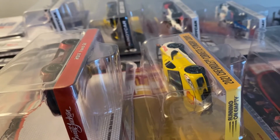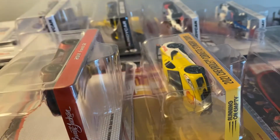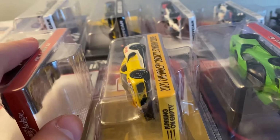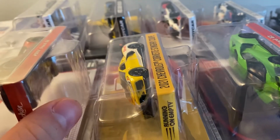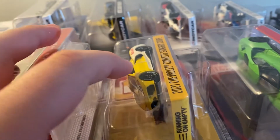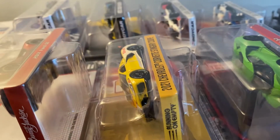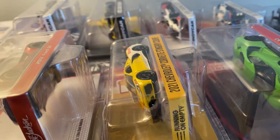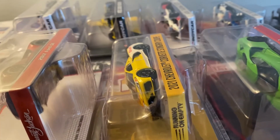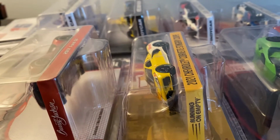So, I went to the Diecast pub just off of Interstate 465 in Indianapolis and picked up this big haul of 11 Greenlight Diecast cars. All of them are in 1/64 scale. Most of them are from the IndyCar series, like this whole stack back here, and then there's one just off the screen. The rest are Barrett-Jackson, Running on Empty, and GL Muscle models. So, to make this video quick, I gotta start opening them now.